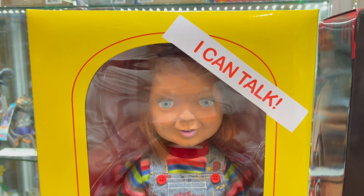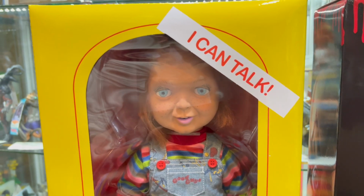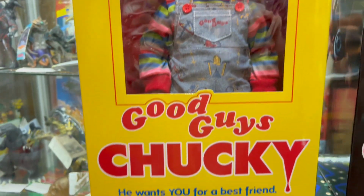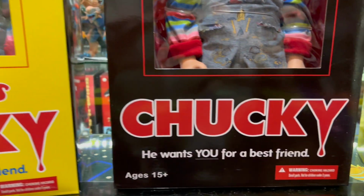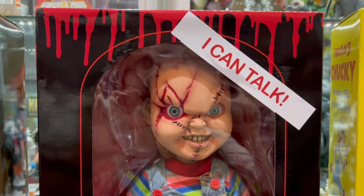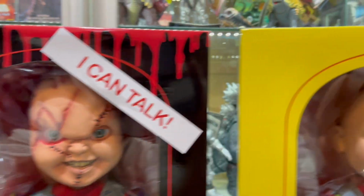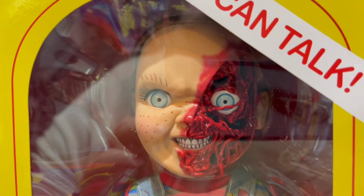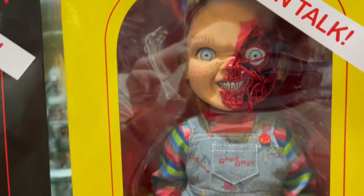And just in time for Halloween, I've got my Chucky restocks. We've got the Good Guys Chucky. We've got the Scarred Chucky, bestseller. By far my bestseller. And we've got Pizza Face Chucky. How cool does that look? From Child's Play 3.